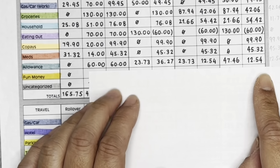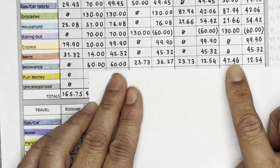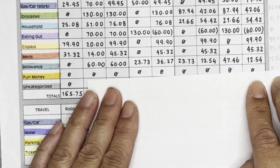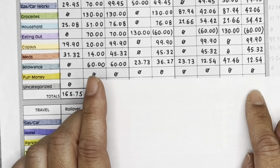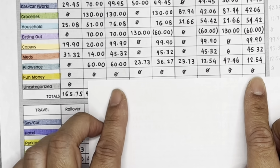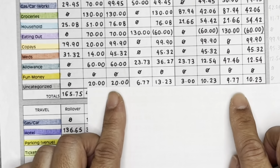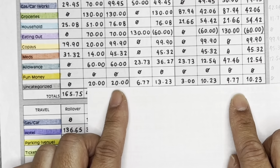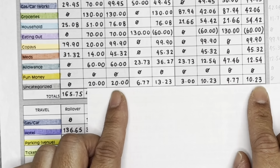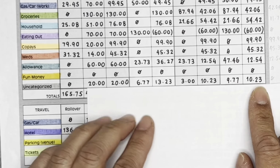For allowance, I did start with $60. I spent $47.46, and I'm left with $12.54. Fund money, I didn't start with anything. I didn't spend anything, so I'm left with nothing. Uncategorized, I started with $20. I spent $9.77, and that leaves me with $10.23.